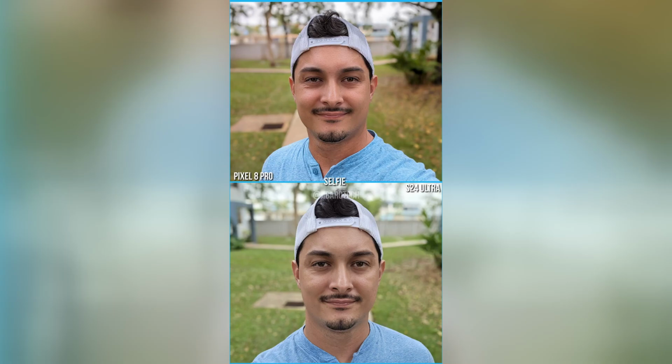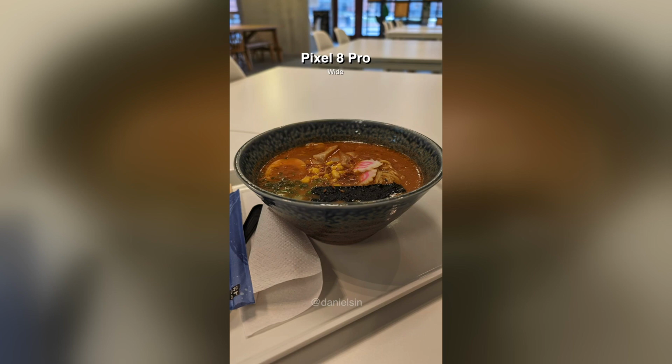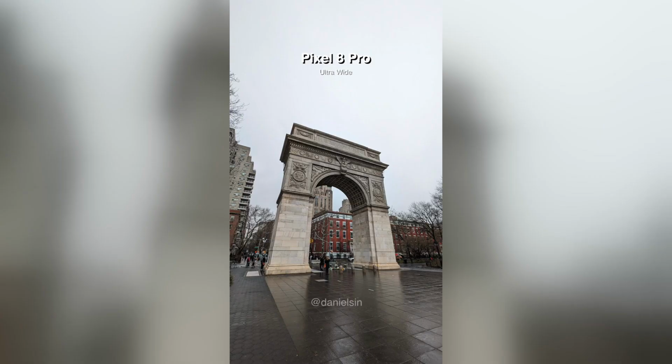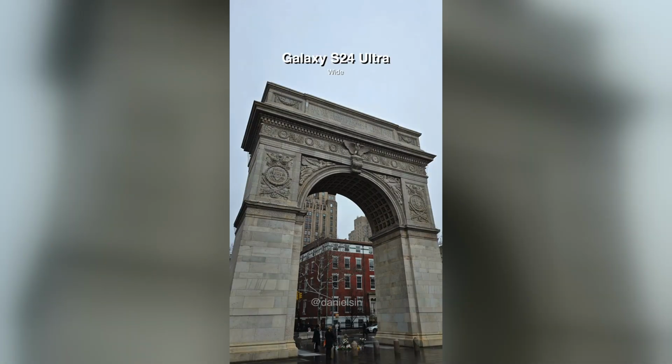Starting with design and display, the Pixel 8 Pro boasts a stunning 6.7-inch AMOLED display, featuring a 120Hz refresh rate and a crisp resolution of 1440x3120 pixels. Encased in a polished aluminum frame with a glass back, it's available in three elegant colors: black, silver, and gold.